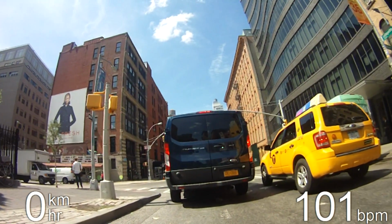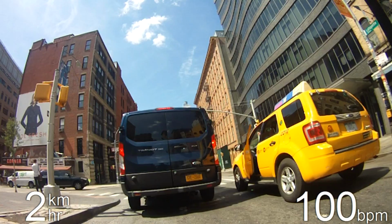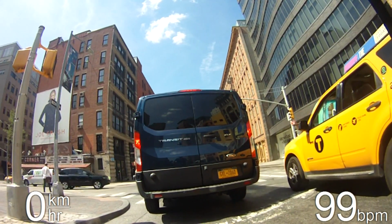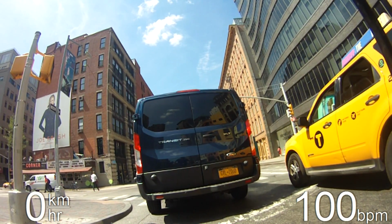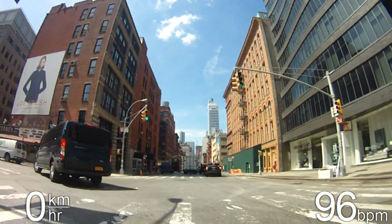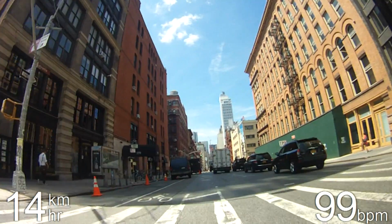So as I mentioned, my plan for the day is to take the Staten Island Ferry over to Staten Island and then take it back. And then after that I'm going to come back to downtown Manhattan and explore a little bit more around downtown. There's a few more buildings that I have on my list that I want to see that I haven't seen yet. So I'll do that.